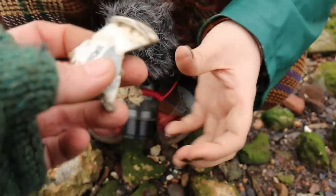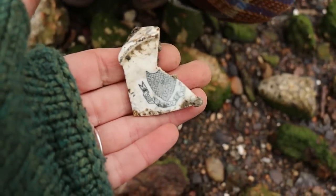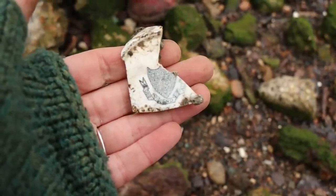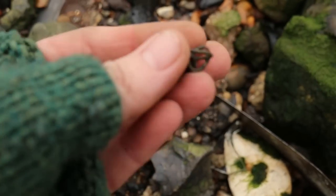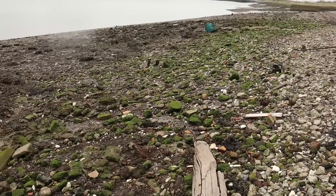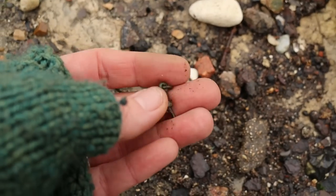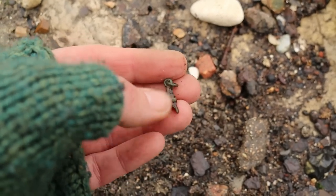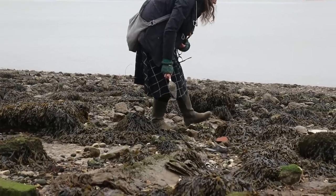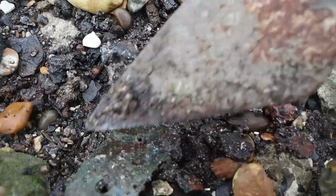Ooh. That could be intriguing. Find that. It looks like it might be interesting. Yes, but also difficult to find. Not to find, but probably worth it. Yeah. Nice. Chain. Cool little finding. Don't know what would have been on the end of it, but quite sweet. That could end up being something, it could end up being nothing.